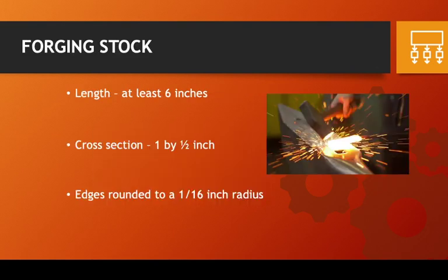Forging stock: length at least 6 inches, cross section 1 by 1.5 inch, edges rounded to a 1 radius. And now I will show you a video of forging stock.